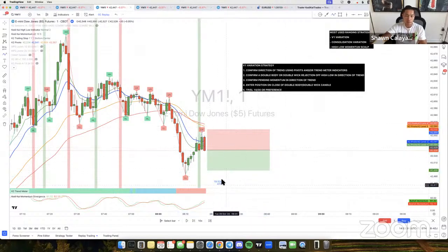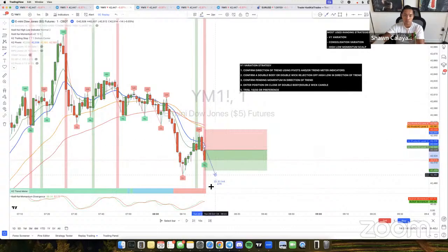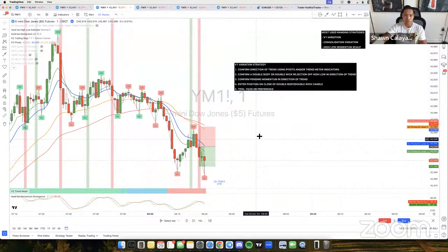So once you have this right here, let the trade run. You see how there's a sell signal right there. It's finally closed. Now you're going to catch that breakout as price continues to climb lower. Price comes lower from there, and there goes the breakout. So there goes an example of a V1 variation strategy.